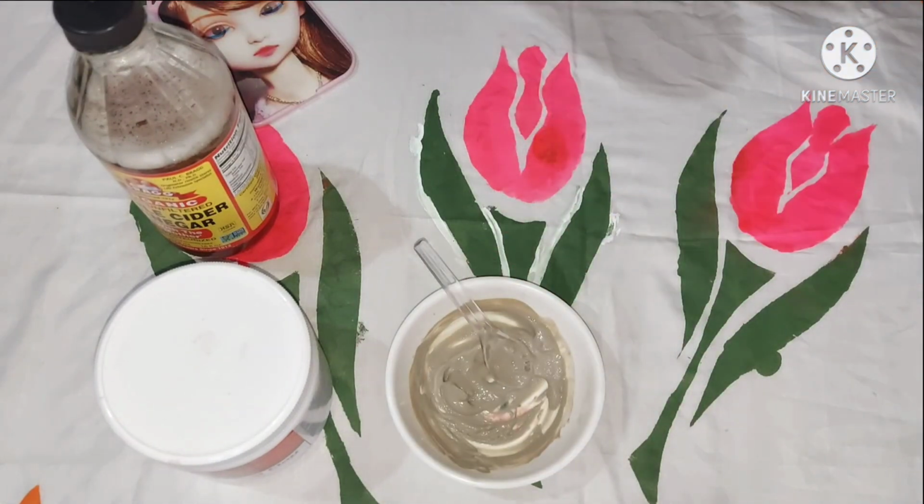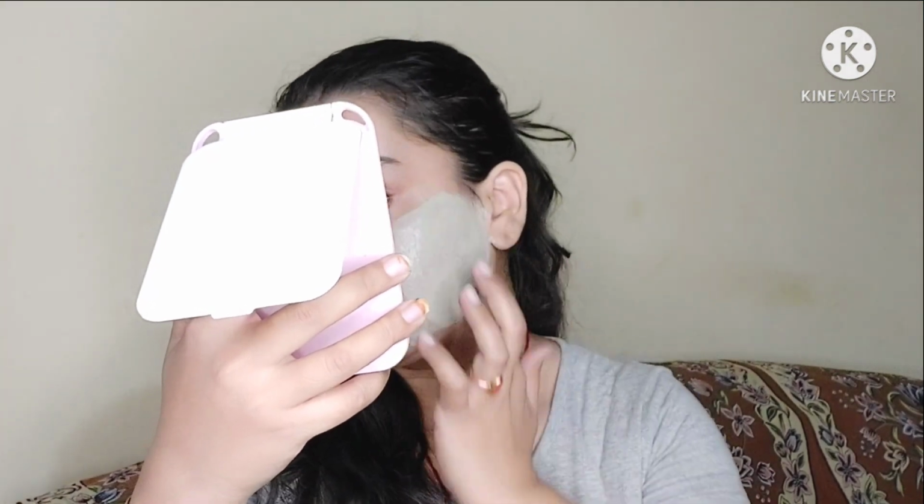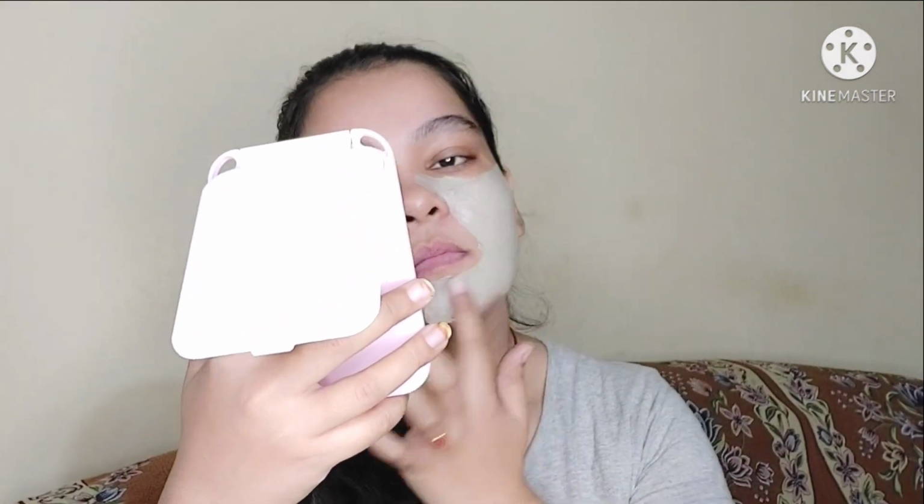Don't forget to wash your face before application. I mean, use your regular face wash, or you can also scrub your face, and then apply this clay as a pack on your face. You can apply a thin or thick layer as you like. There is no such compulsion that you have to apply thick or thin.